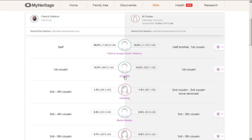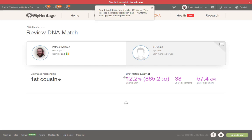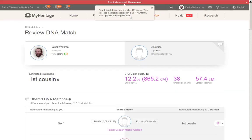And the annoying thing here is if I want to see who are my shared matches with J. Durkin, there's no open in new tab. I have to lose my place, and it replaces the shared matches with M. Durkin by showing me the shared matches with J. Durkin, and again, it takes forever to load up, and loads up the ethnicities before the shared matches. And I have tried uploading family trees for these people, but it says upgrade a subscription plan to add more people to your family tree, and I begrudge them the money.